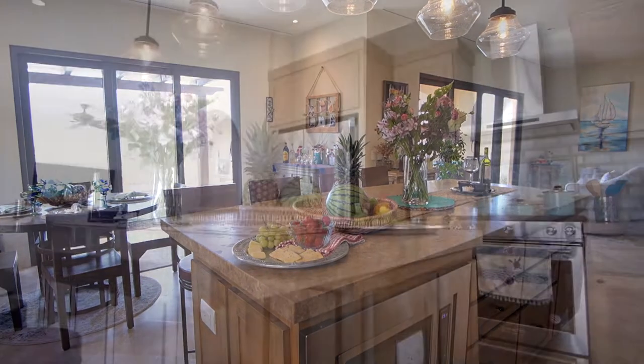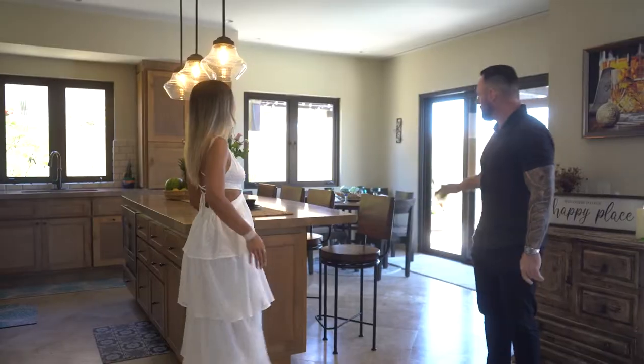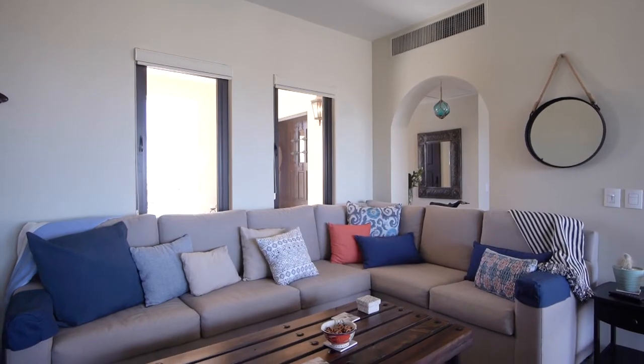So as you see, this house is very big, almost 4,000 square feet. If you look at the colors, it's extremely heartwarming. So much light is coming in from both doors, two different sliding doors that open up to the pool. Absolutely beautiful.